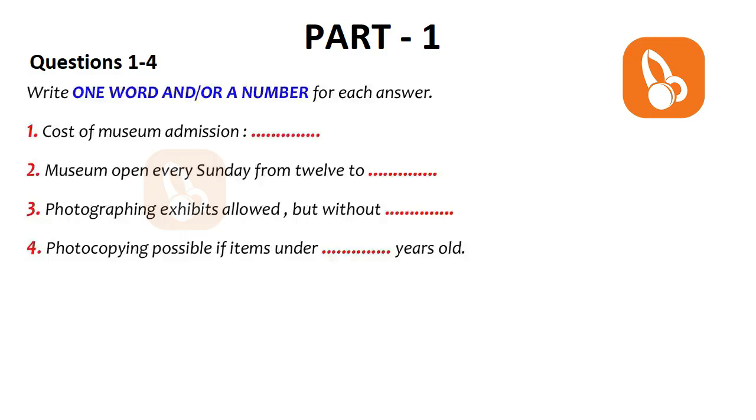Part 1. You will hear a talk about a museum. You should answer the questions as you listen because you will not hear the recording a second time. First, you have some time to look at questions 1 to 4. Listen carefully and answer questions 1 to 4.